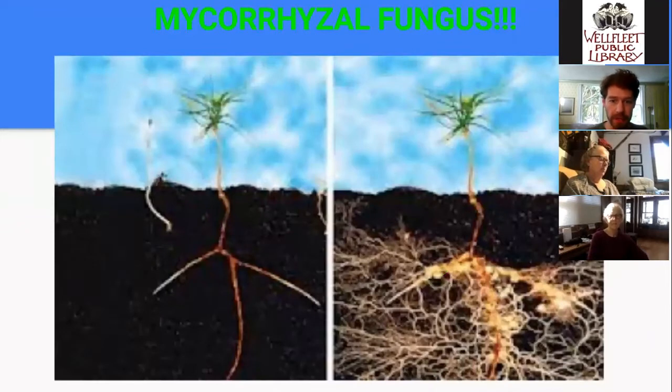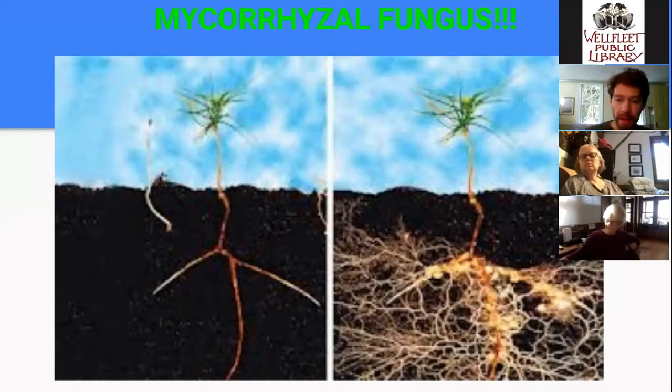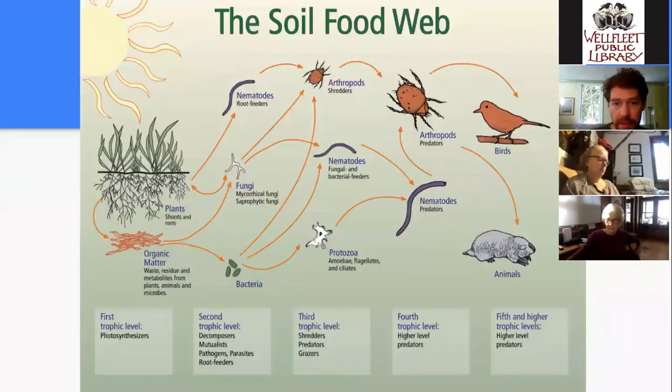So this kind of just shows you the difference: the picture on the left is only roots, and the picture on the right is roots with mycorrhizal fungus. This stuff we really want. And here's the thing: the only way we can sustain this mycorrhizal fungus is if we do no-till. If we tilled that, all that fungus would be destroyed. And we don't want that, but that wouldn't be the only thing destroyed.